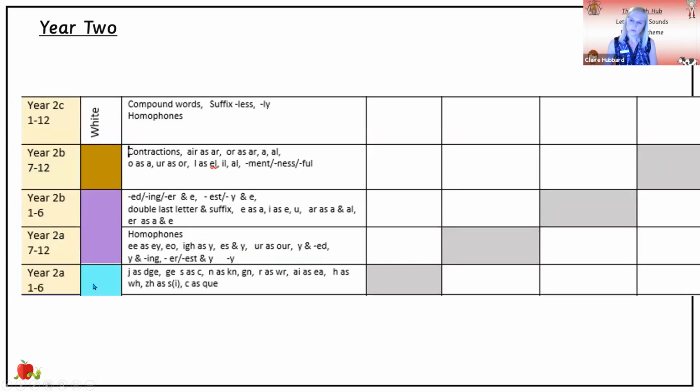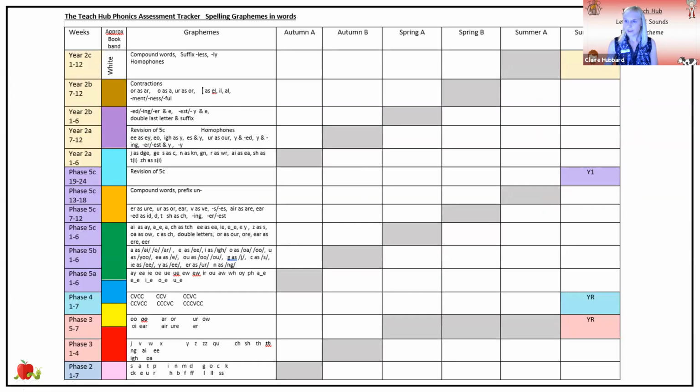When we're looking at year 2, we're looking at turquoise, purple, gold and white-ish. So again, autumn 1, autumn 2, spring 1, spring 2, this is summer term here. And again, if you're looking at these sorts of reading books, if you're on here, they should be able to read these books. These sounds are introduced at these levels within the text that we're looking at. The spelling one is slightly different because there's less on it. So we've got a reading tracker and a spelling tracker, and you can see the expectations at the end of the summer. That's where we'd expect the children to gradually move through.